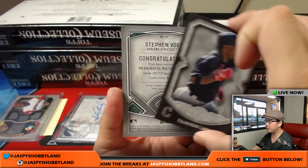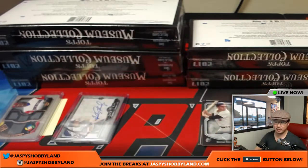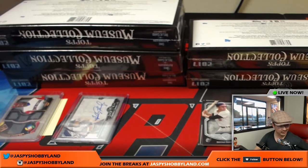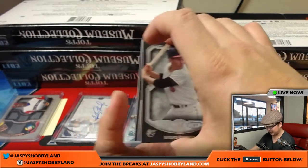Behind Francisco Lindor is Stephen Vogt, 26 out of 50, nice three-color meaningful material. Oakland A's going to Jay Kreider. He's got a few cats. J-Mac's got a few cats.